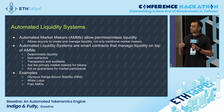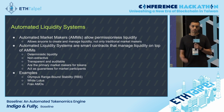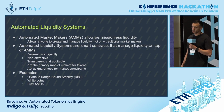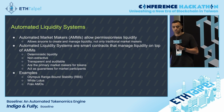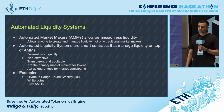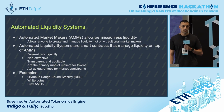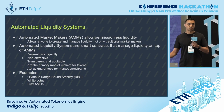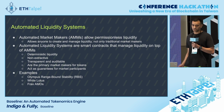There are other systems that we've identified that we call automated liquidity systems. These are smart contracts built on top of automated market makers. They're less known, but they're designed to replace the need for traditional market makers in that they can buy and sell tokens for certain protocols or teams. What's nice about these automated liquidity systems is they don't really have the incentive alignment problem, as they're just programmed to make fees as they do, and they're built to the benefit of the token holders generally.